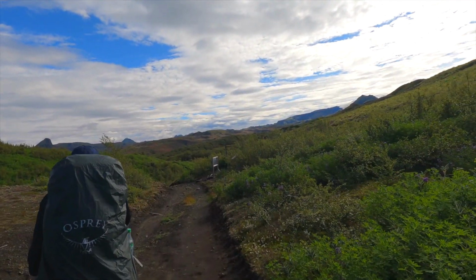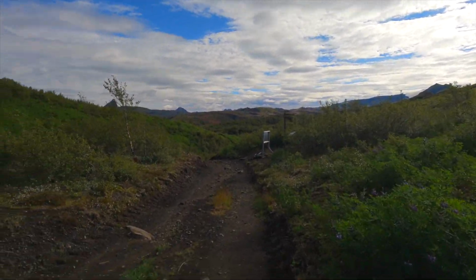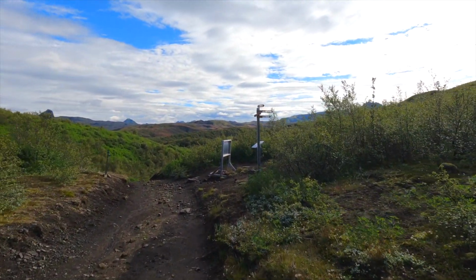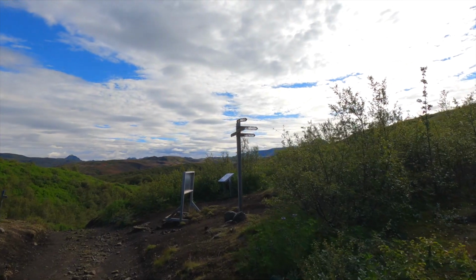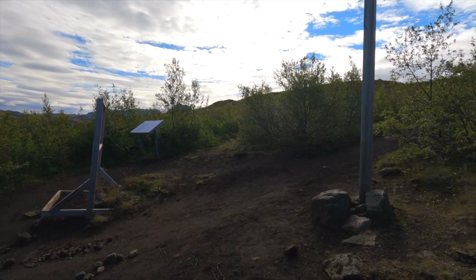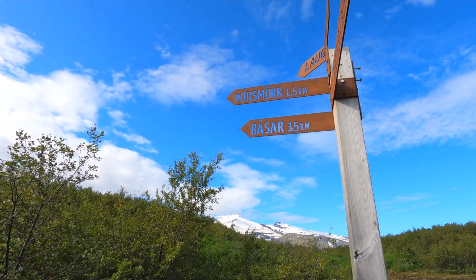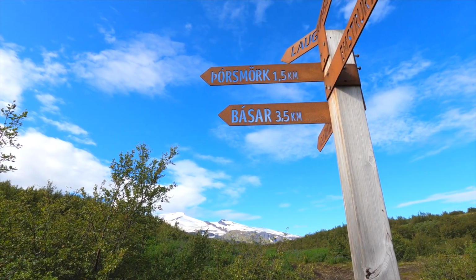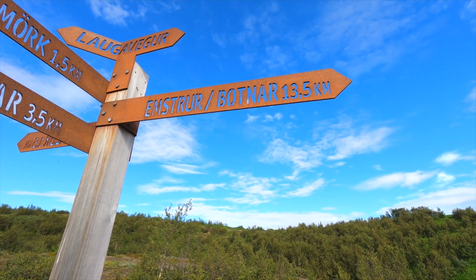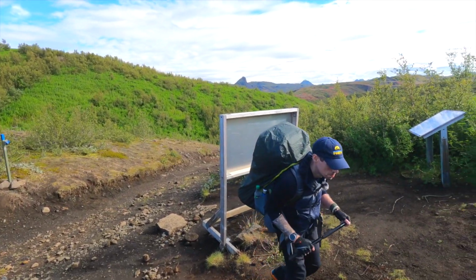Hey people, we're meeting up with the Laugavegur trail over here. It's all right, Ian's in the shot, but that's all right. No problem. So, you can see the, it's all backwards. The Thorsmork and Bazaar huts, Laugavegur trail, and the Amsterdam Botnar hut is 13.5 kilometers. I don't think we're going to make it today. Yes, we are. No, we're not. We're walking all the way.